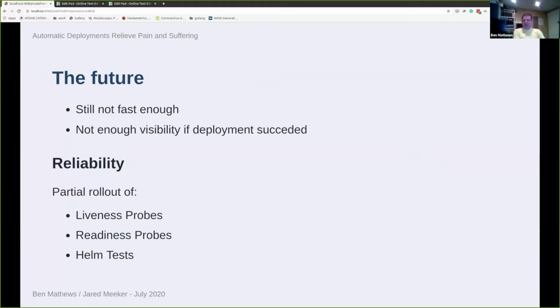Specifically on the reliability front, Kubernetes deployments have liveness and readiness probes that detect when a pod isn't working or doesn't have available dependencies and take appropriate action. And Helm tests are post-deploy tests that verify the correctness of the deployment. We've implemented these in some of our deployments and are working to get them finished everywhere. And once they're on in all the deployments, we can be sure that if a Helm deployment finishes, that it's working. And so with this, I'll turn the remainder of the presentation over to Jared.